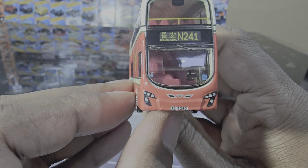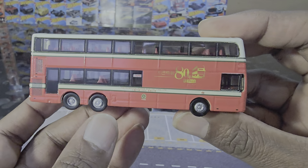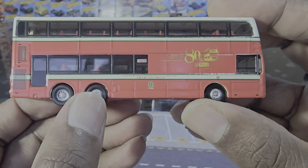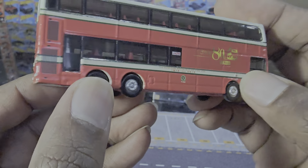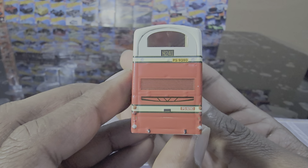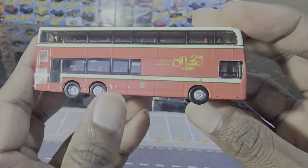It's saying Chung Wang, N241. License plate, painted headlights. Nothing on the roof. More decals on the side. I'm guessing it's the 80th anniversary of KMB, guys. 1933, sorry, I thought it was 1939. It's way too small. Back's looking good as well. Route number, license plate, painted tail lights, blinkers, reverse lights, plastic base. Superb, guys.